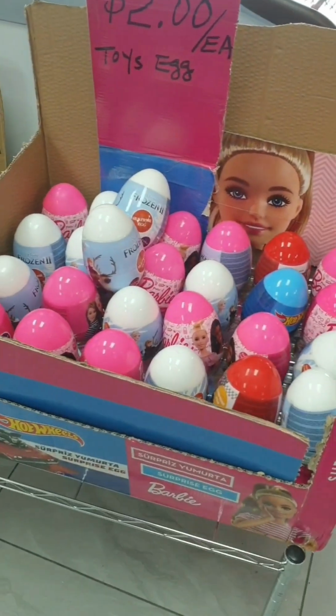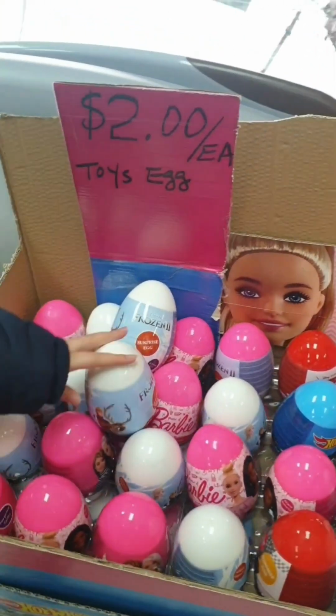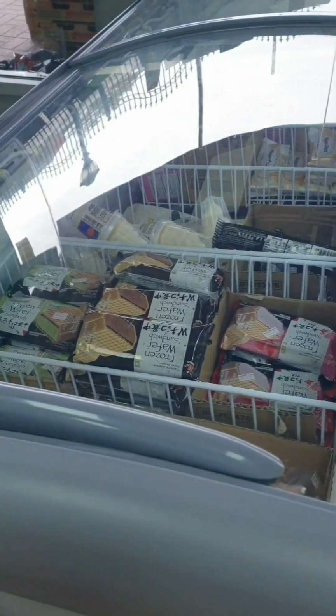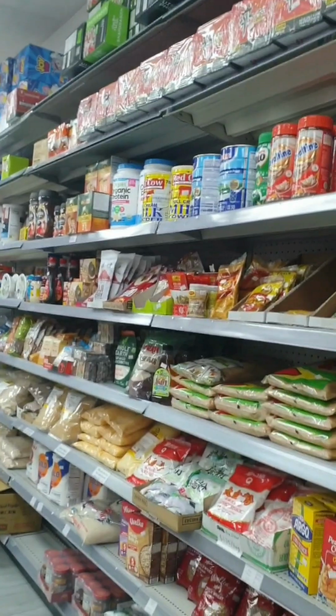Over here, there's like small eggs with toys with them, like Barbie and Elsa Frozen and some other one. Yeah, that's really cool. And then there's just other stuff, which I don't know what these are. And then there is these chips over here, and then these are just some noodles and sauces and other stuff that you cook.